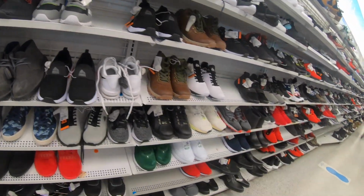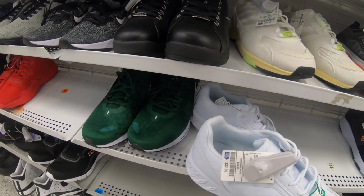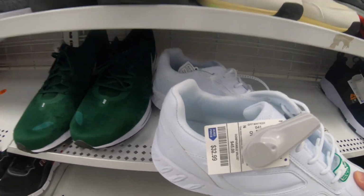Here's a pair of 8.5 Adidas. Adidas makes some really good looking shoes. I like some of their designs and some of the things that they have. I think they really stepped their game up, you know, probably in the past 5 years.